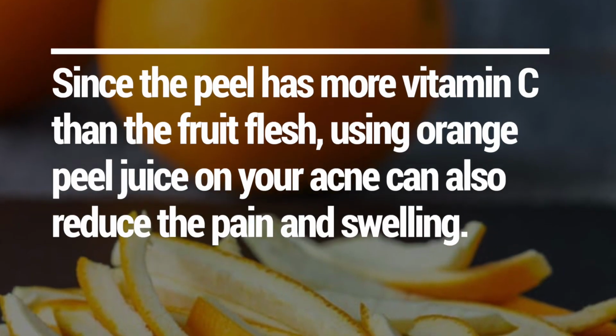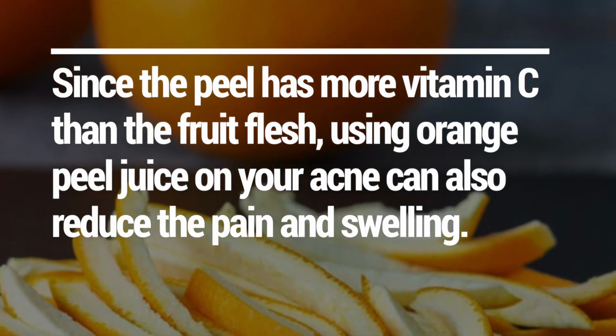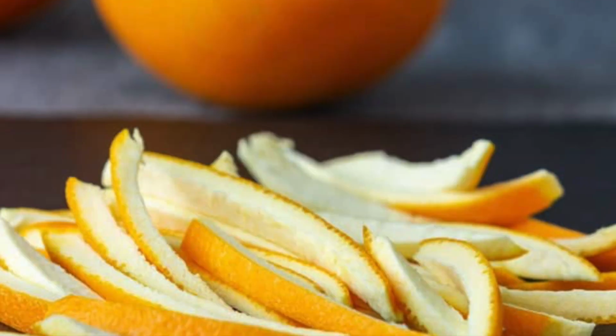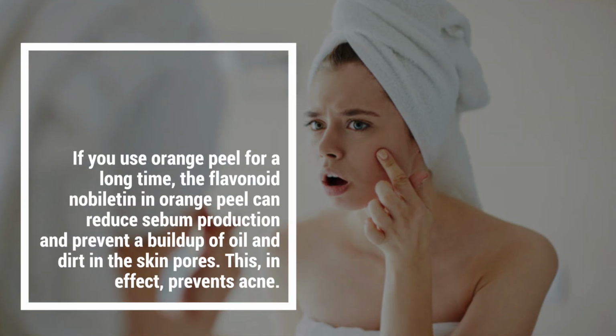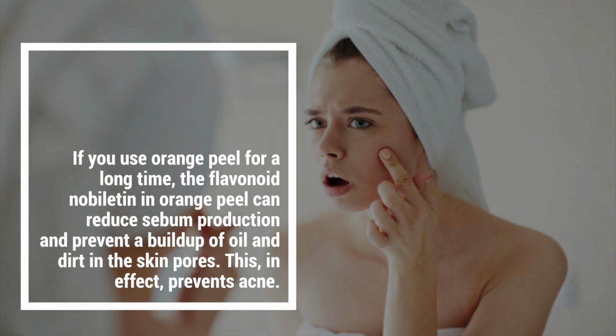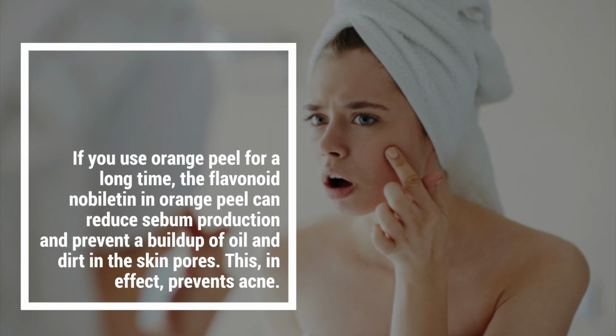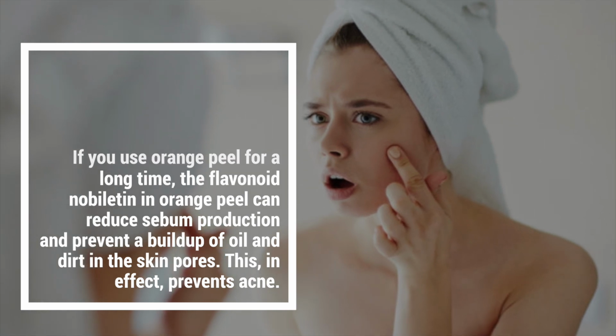Since the peel has more vitamin C than the fruit flesh, using orange peel juice on your acne can also reduce the pain and swelling. If you use orange peel for a long time, the flavonoid in the orange peel can reduce sebum production and prevent a build-up of oil and dirt in the skin pores. This in effect prevents the acne.